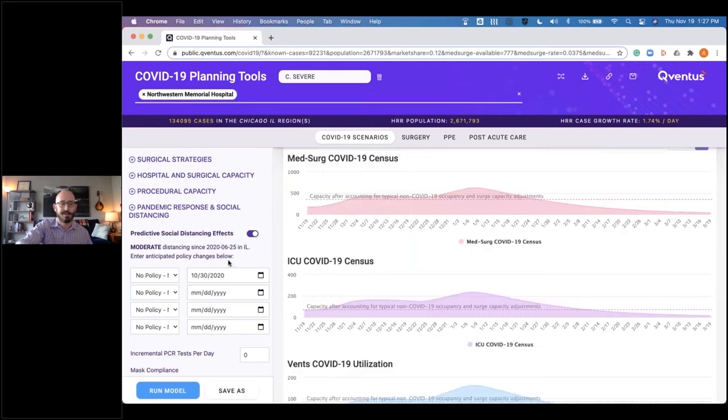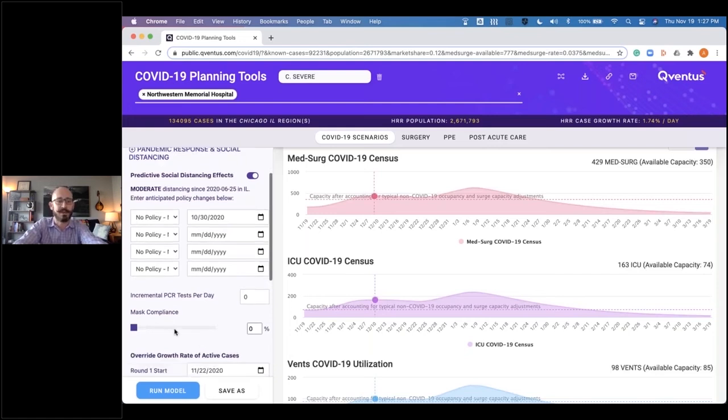And then these controls on the left side allow healthcare leaders to do some game planning and scenario planning to help mitigate running out of capacity. So for instance, if we can increase mask compliance, or if we get access to an additional 500 PCR tests per day, what can that do for our capacity? So I'm going to rerun the model here, and you'll see that it'll get us a little bit more breathing room on the med-surg census.